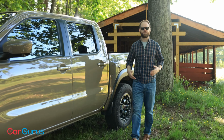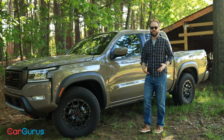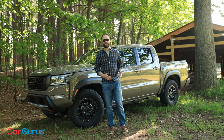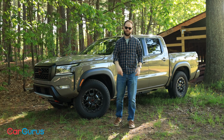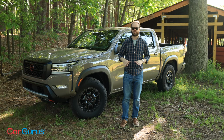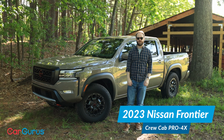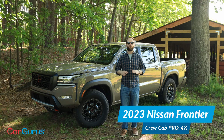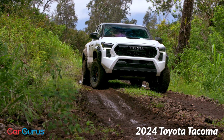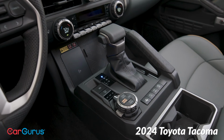Pickup trucks of the past were never overly concerned with fuel economy or safety or advanced technology. All that really mattered was capability and cost effectiveness, maybe a little bit of comfort. But today, particularly in the mid-size segment where this 2023 Nissan Frontier works, it is awash with turbocharged 4-cylinder engines for better fuel economy. There's wireless smartphone tech and advanced safety systems.